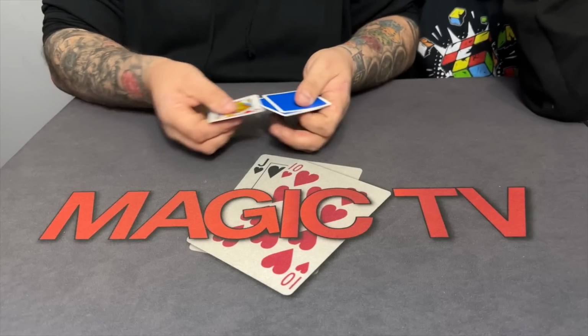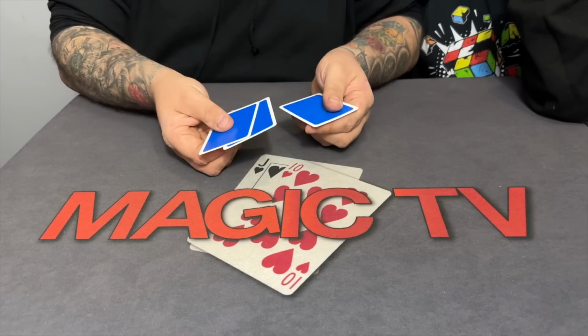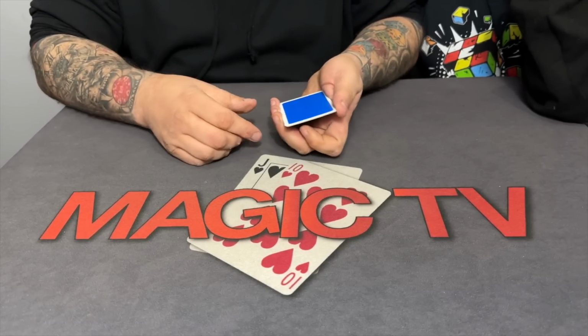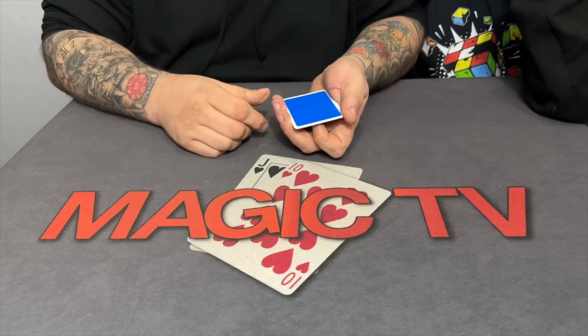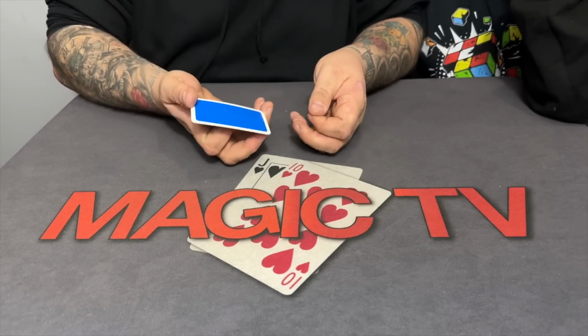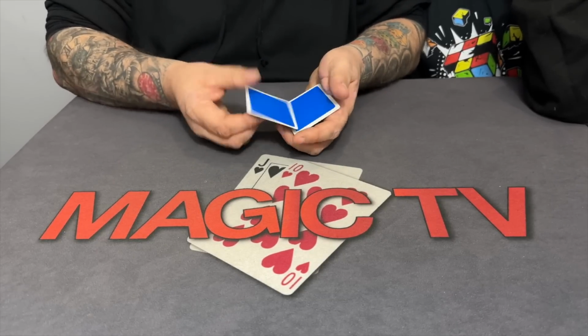Now, the other thing that you need to know, and this is very, very important, is that I'm lying to you. I'm lying to you because there are no Jack of Hearts here. The reason is that these are special cards. When I press the button in the middle, the cards go back to what they normally are, which is cards with backs on both sides. That one has a back on both sides. That one has a back on both sides. And this one over here has a back on both sides.